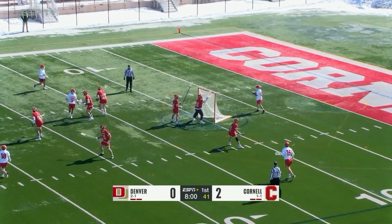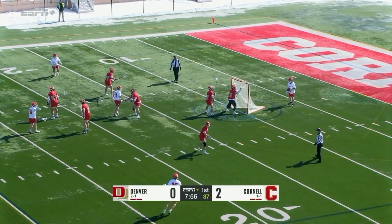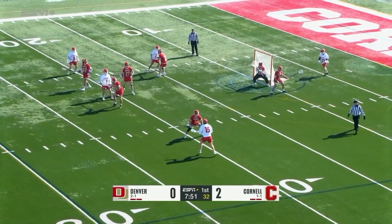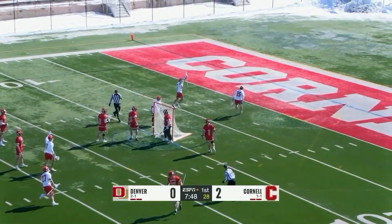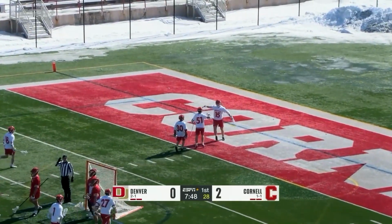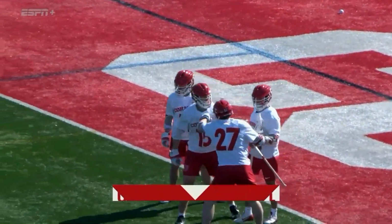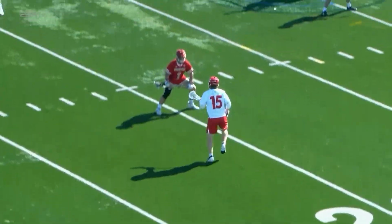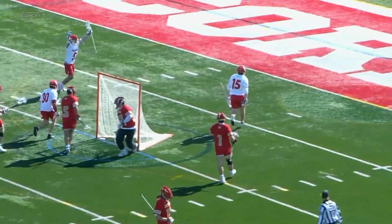Goldstein again has his defender hung up. Ryan Goldstein at X, ever since he got into the starting lineup last year, has thrived in this position. Instead, it will just go to CJ Kirst. Kirst over the shoulder of Klebon. And CJ Kirst continues to score for Cornell. A great move by CJ. He beat his man, faked the goalie low, kind of dipped his shoulder before he shot, and then just beat him high with a right-handed shot.